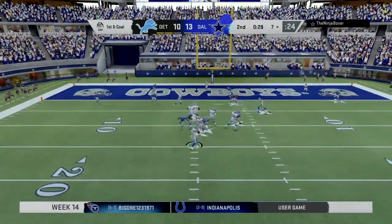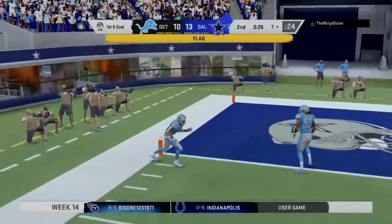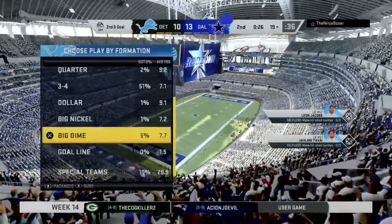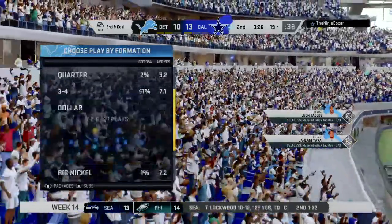Throwing is Jackson. And a flag comes in as that one falls incomplete. Well, let's see who this is on. Clearly wasn't outside of the tackle box. There's your penalty. And accompanying that penalty, a loss of down.